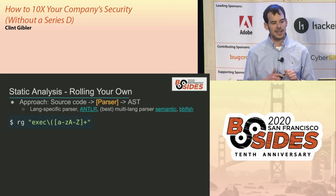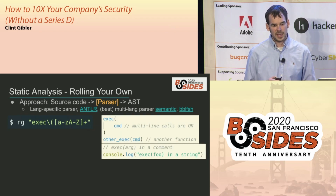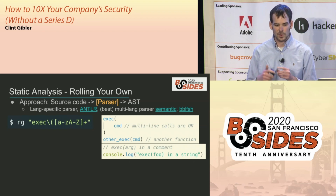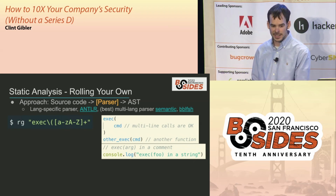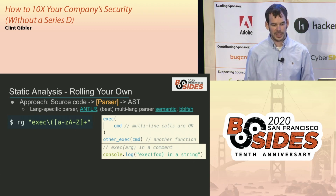So like any trusty security professional, you decided to write a regex for it. And it might look like this. But then you might find code like this, where it's on multiple lines, or the end of the function is exec, but it's not the one you meant, or maybe it's in a comment, maybe it's in a hard-coded string. And quickly you become a little bit sad.